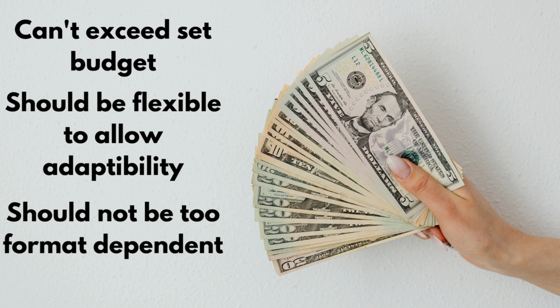Something that's too restrictive or too dependent on being one type of strategy is never going to be a good thing. If it doesn't allow any flexibility, you're not going to be able to really tech it too much. So that means you're going to be forced to get new decks over and over.